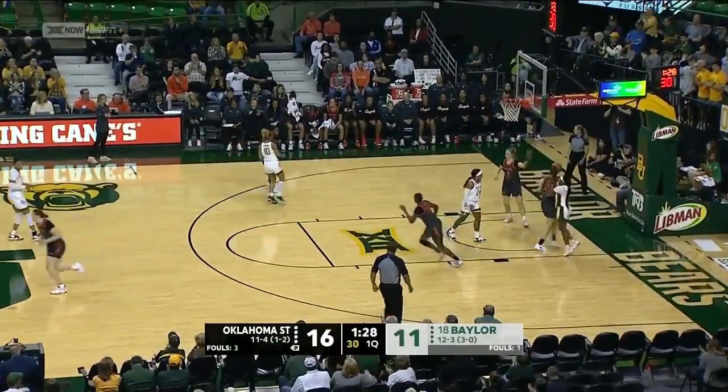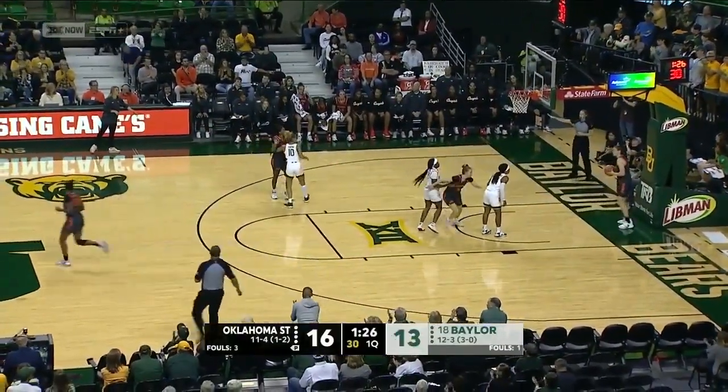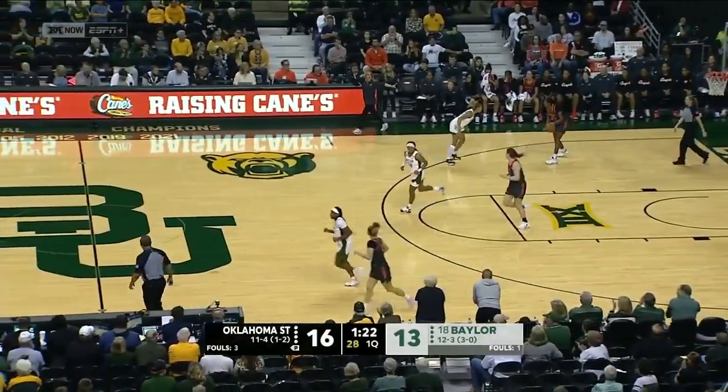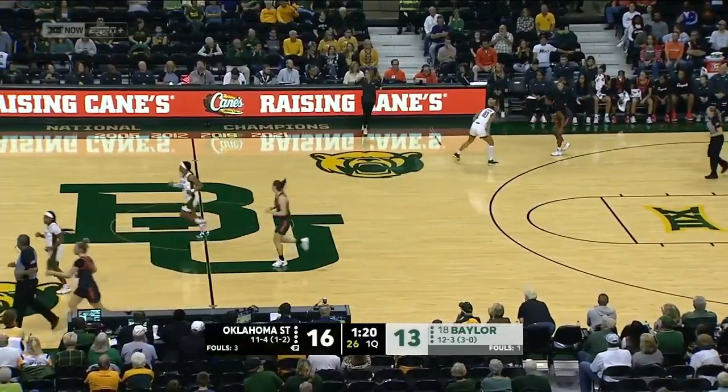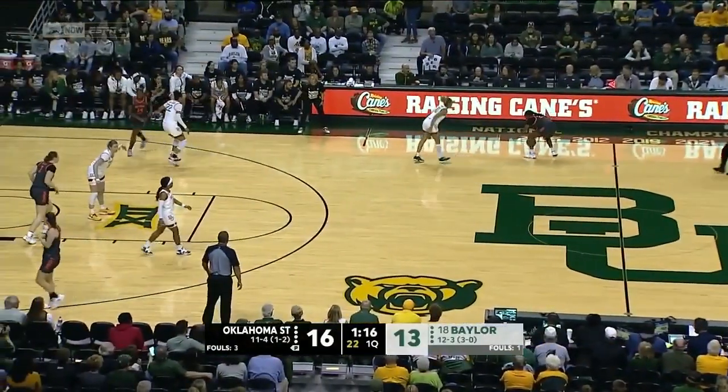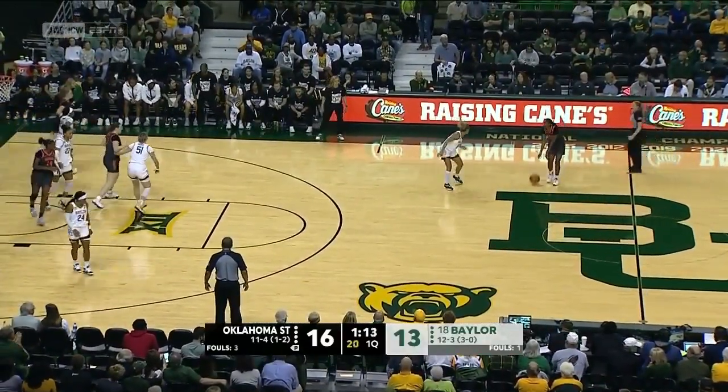4th point. How about that job by Ja'Mee Asberry, jumping in the passing lane, leading Baylor, getting the crowd stirred up here at the Farrell Center. The former Oklahoma State Cowgirl, Asberry, breathing life into her team. A 6-0 run for Baylor.